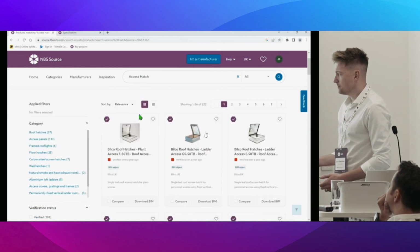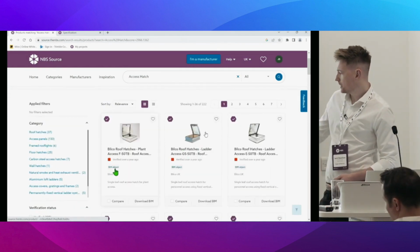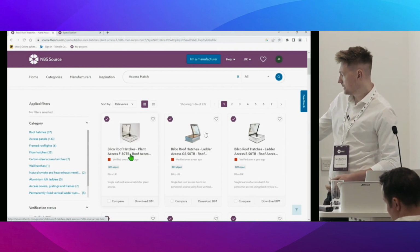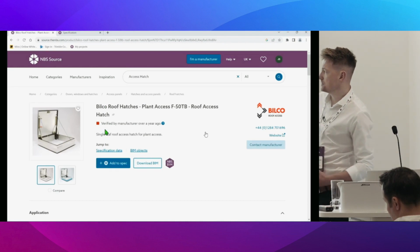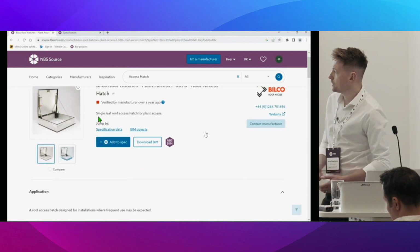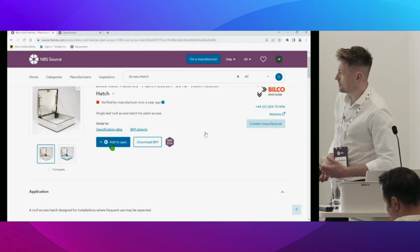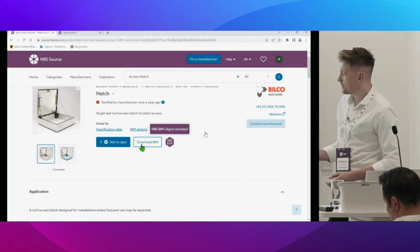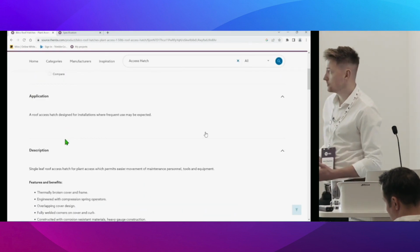We do have preferred suppliers we've worked with before, people like Bilco, but generally what we're looking for is the BIM objects that you see there, and that makes our process a lot easier and a lot quicker. We're looking for information that's kept up to date as well, and also basic descriptions. You can see there that we've got both the add to specification and the BIM object as well. That is ideal for us.